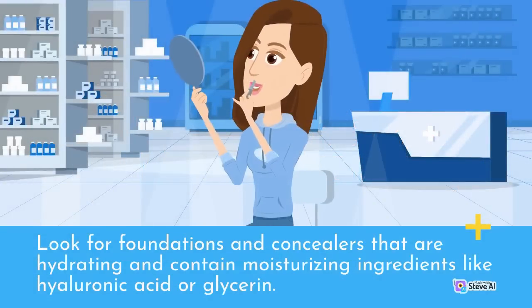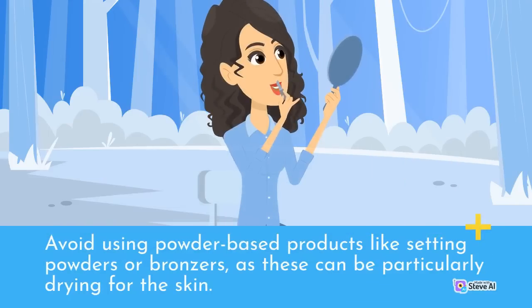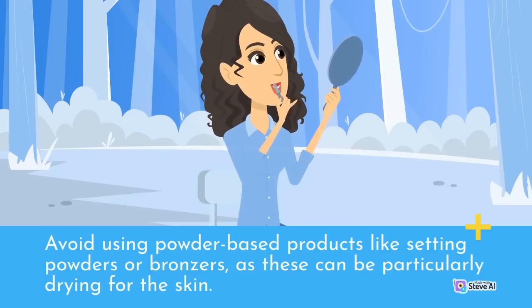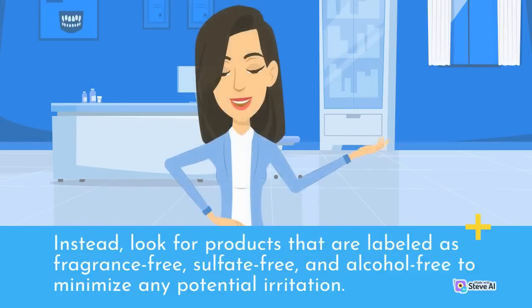Look for foundations and concealers that are hydrating and contain moisturizing ingredients like hyaluronic acid or glycerin. Avoid using powder-based products like setting powders or bronzers, as these can be particularly drying for the skin. It's also important to pay attention to the ingredients in your skincare products, particularly if you have sensitive skin. Some common ingredients like fragrances, sulfates, and alcohol can be particularly irritating and drying for the skin. Instead, look for products that are labeled as fragrance-free, sulfate-free, and alcohol-free to minimize any potential irritation.